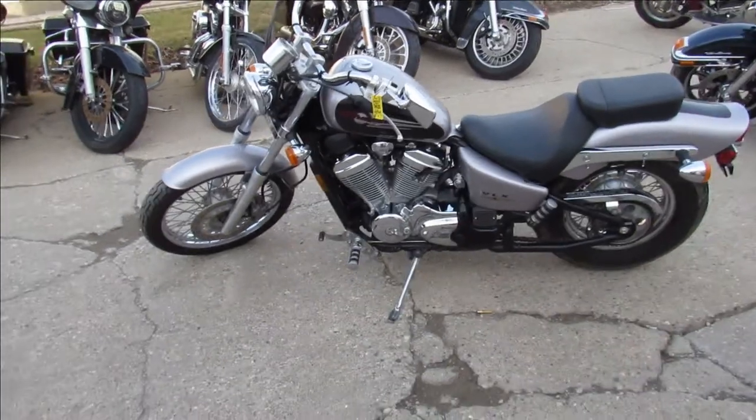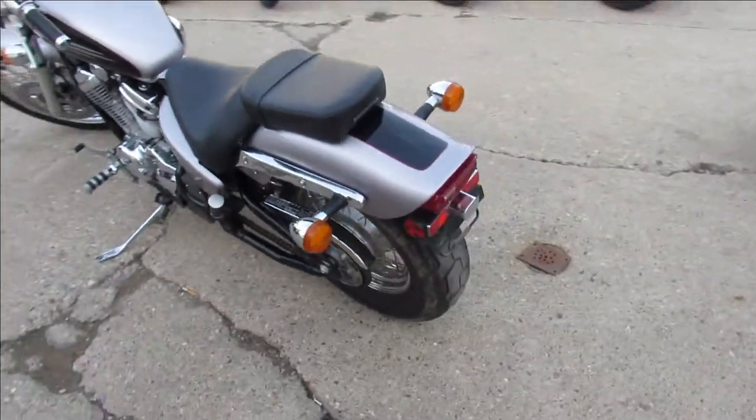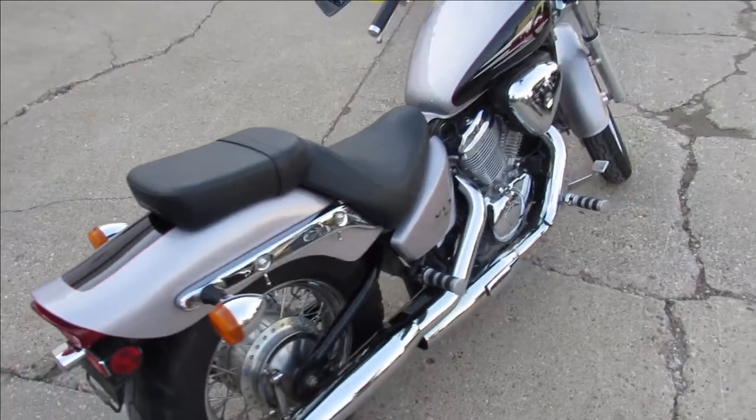Anybody out there looking for a nice little cruiser, we got it here at Approval Power Sports. We got over 400 used bikes, guaranteed financing, out-of-state financing, nationwide shipping. The one we're doing a video on is a Honda Shadow.